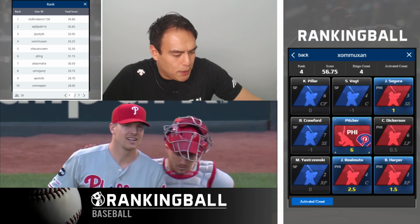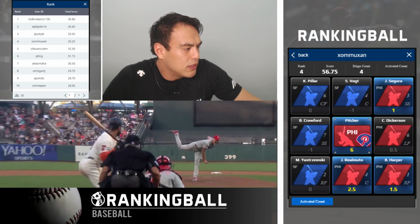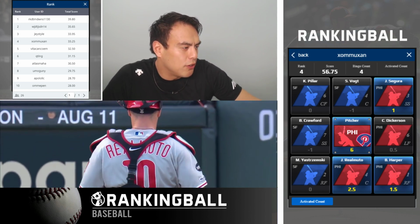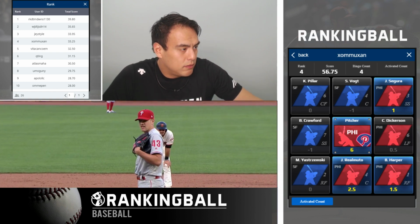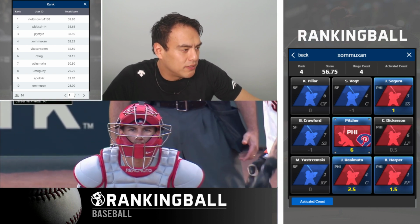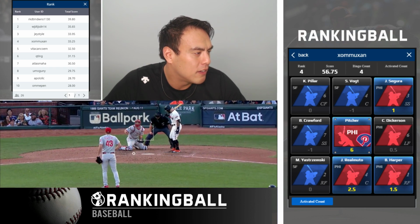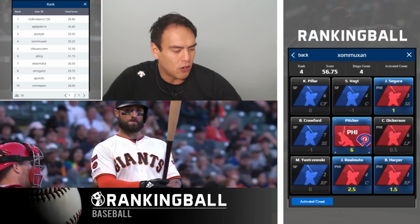And now the catcher is coming out to talk to Pivetta. As you can see, he just loses control of it. Just at the bottom, it sinks right into the dirt, and that's more than enough time for the runner to advance to second. So, San Francisco now has the go-ahead run in scoring position. If Pilar can even get a single here, that might be enough for the go-ahead score to come in now.